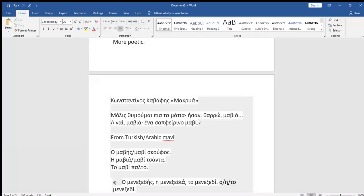Okay, so here Kavafi is trying to remember a lover. And he says, I barely remember his eyes. And then he says, oh wait, they were purple. Sapphire purple. Sapphirino, it's from the sapphire, yeah? This is where the word comes from. And now let's have some examples.